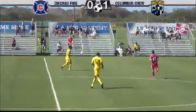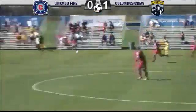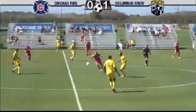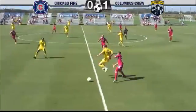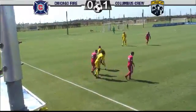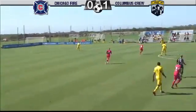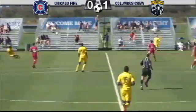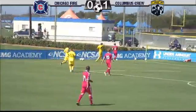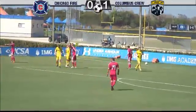Kevon George across to Viana. Viana settles. Surveys his options to Miram. Switch of field. Tyson Wall. Lemper. Alex takes it off of Williams. Foul called on Alex. Foul called on Lemper there. I can hear Fire head of team operations Rob Stern complaining about the call beneath me. Played out, throw in for the Crew. Viana in no rush to throw this one in.